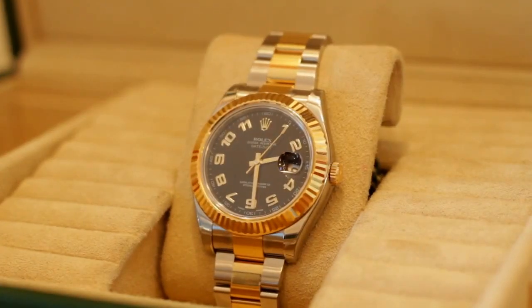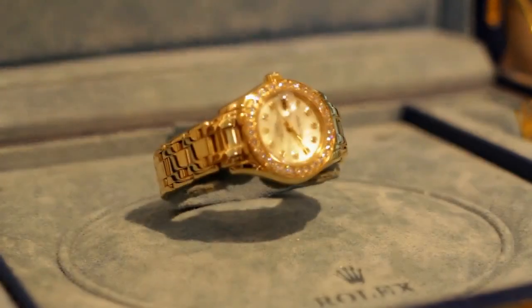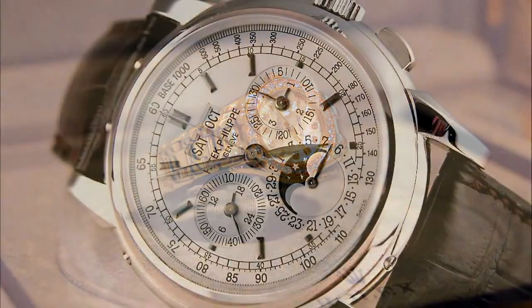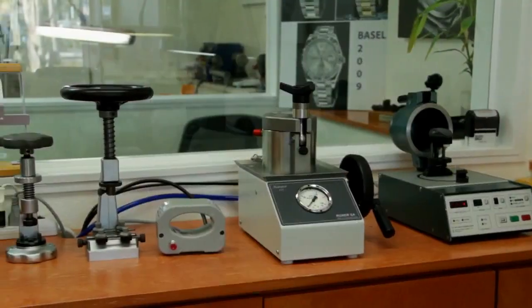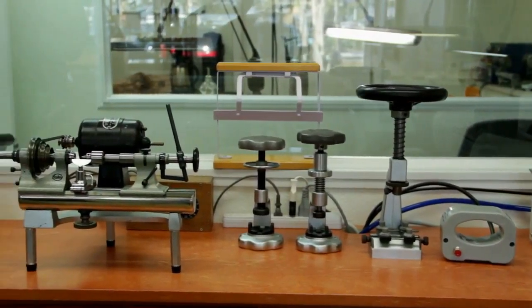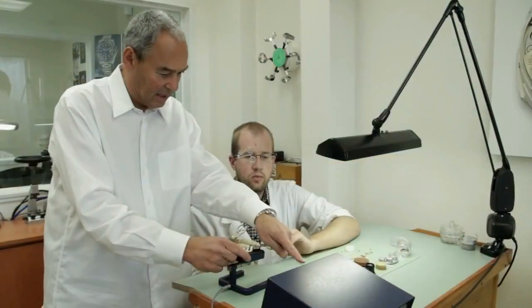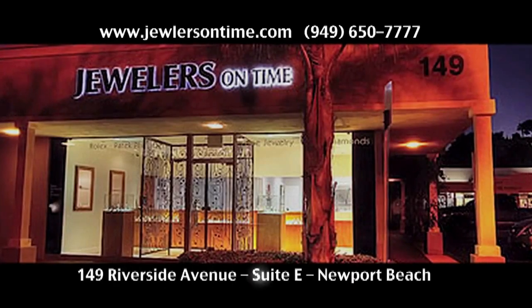If you have an expensive car, you're just not going to bring it to any mechanic that doesn't know what they're doing. You spend $5,000, it's like if you put money in the safe deposit box. And one or two years from now, you will still have your $5,000. We have to spend a lot of money to get all this equipment together, but it makes me feel I'm doing what I'm supposed to do. It's not a question of money, it's my passion. Jewelers on Time, simply the best.